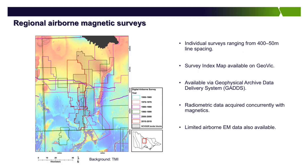So just looking at our area in a bit more detail there, you can see the number of different surveys that have been flown in the area, highlighted by the different vintage there. This map is available on GeoVic, so Dave and Rob out the front there are demonstrating GeoVic. You can go on there and have a look at what surveys cover what areas and interrogate those surveys, and then head over to GADS to actually get the data.